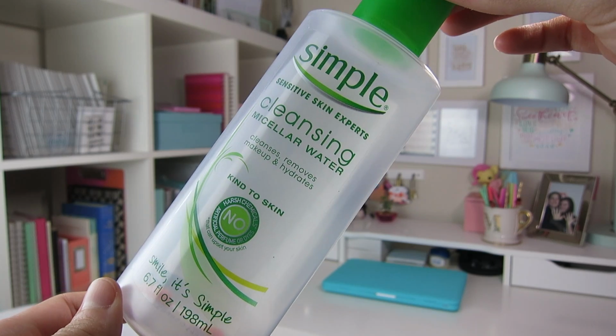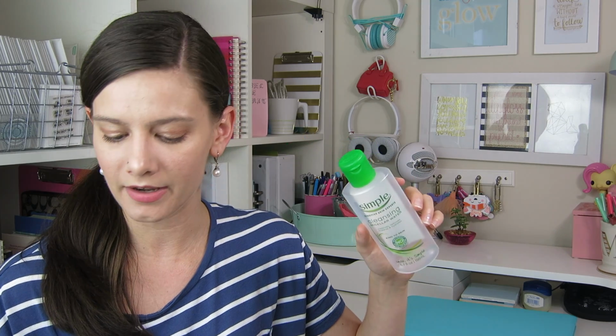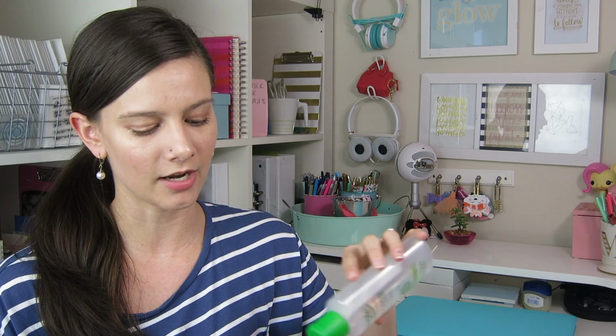And so speaking of Simple micellar water, I have one bottle of the Simple Cleansing Micellar Water, and it says it cleanses, removes makeup, and hydrates. I use this as my first step cleanser in my nighttime routine. So this is the first thing I do every night when I'm getting ready for bed, and I use it with cotton rounds. I just pour a little bit on a cotton round and rub it around my whole face.